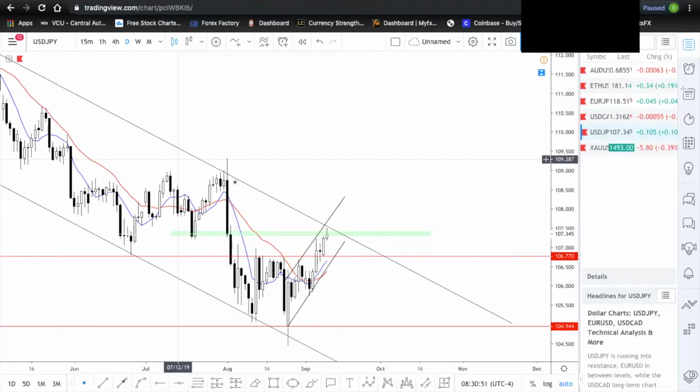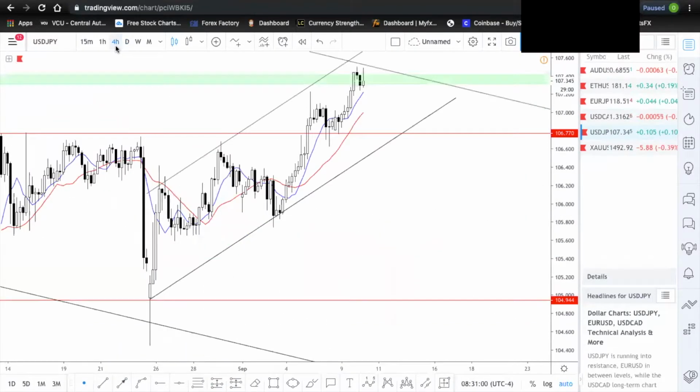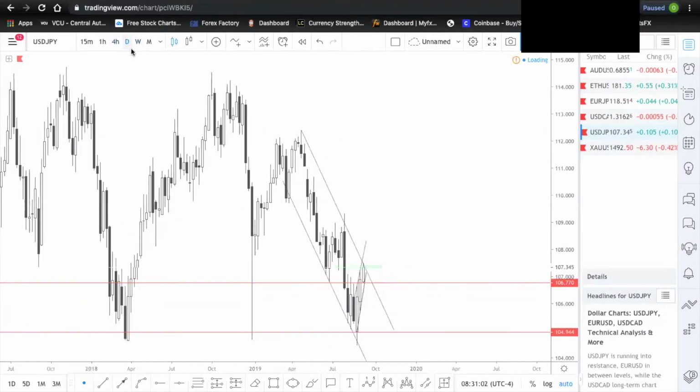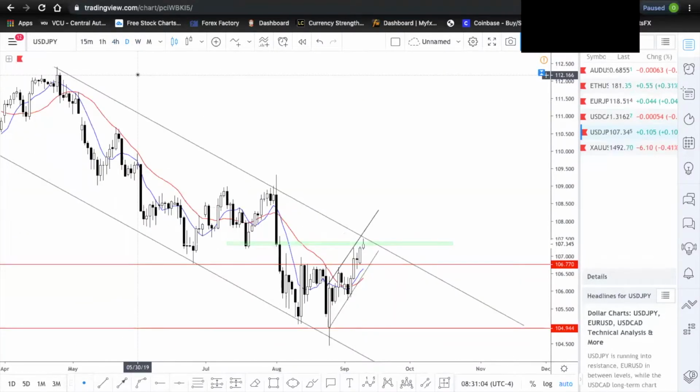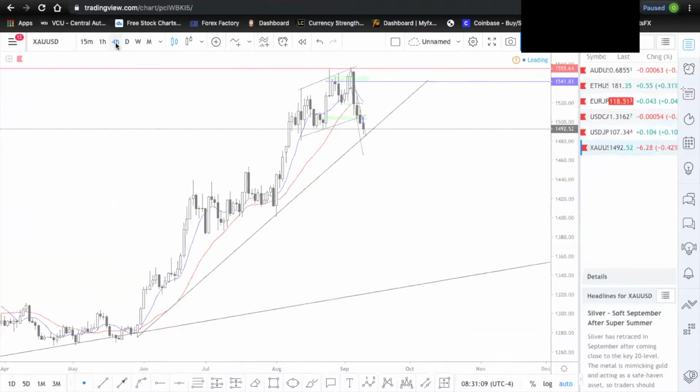USD JPY, potential selling positions. All right. We're still in a downtrend. Support to resistance, 61 fib. Last thing we need is just a candlestick confirmation. Preferably the higher the time frame, the higher the probability it's going to play out. All right. Gold. Let's go ahead and see.